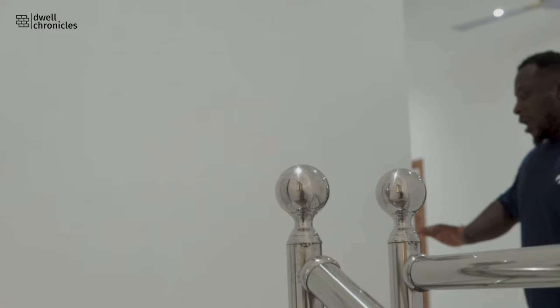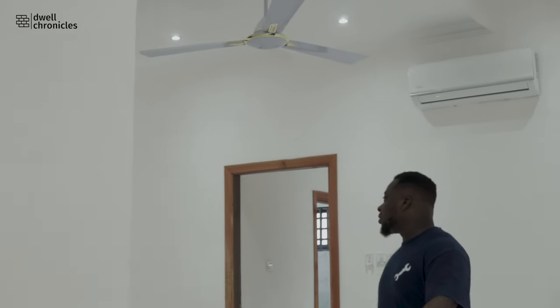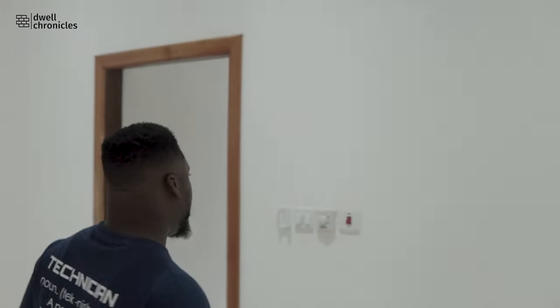So you can see, as you climb beautifully to the top, you have the rails to support you. So if you have an old foot and you find it difficult to climb, this rail supports you to climb steadily. And this is a walk-in area. There's a space for you to walk around. You can use this place for maybe a little dining area here. This space is also good for you. There's an air conditioner here also. You see that, right? Let's check out one of the bedrooms and then we see the master bedroom.